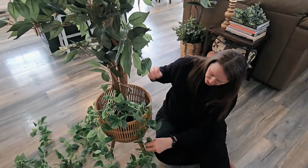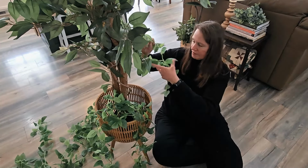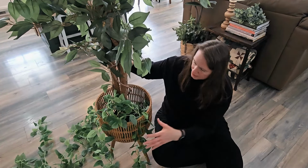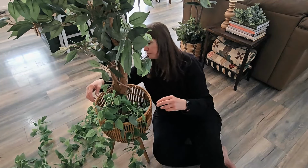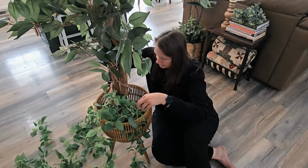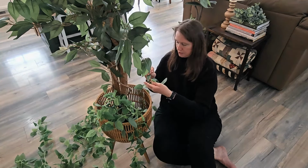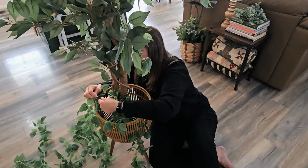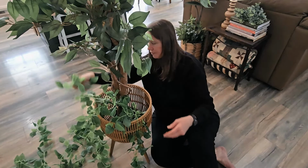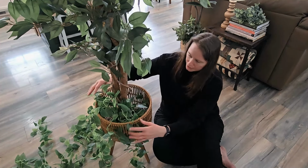So I like to just take some greenery pieces like this and just tuck them in. And in this particular one, I am using a cascading greenery piece because I really liked the cascadingness of it. I think it's going to need more though. I don't think 2 is going to be quite enough for this plant. But you can take some of the branches and tuck them in, and it does help hide that a little bit.